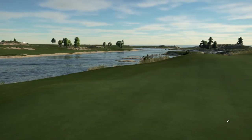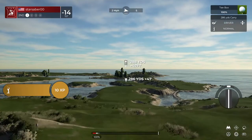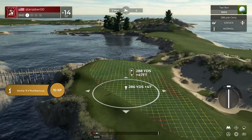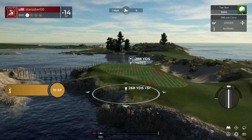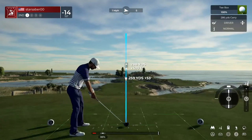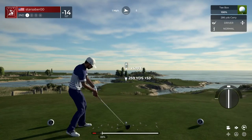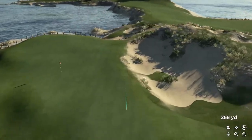And we're starting out under par today. And hopefully that's a sign of good things to come. And let's see what the second hole has in store for us. Oh, yeah, going for it. That's what I like to see.